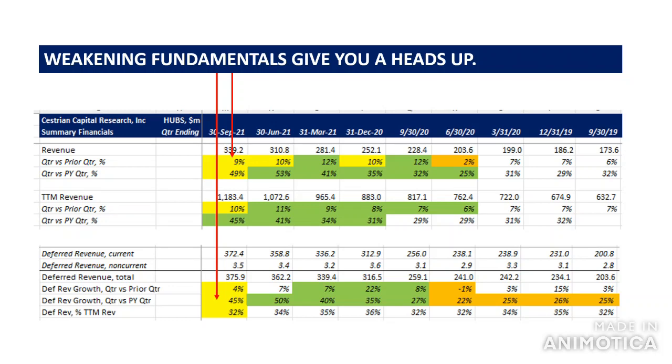Fundamentals. Many people think that you can spot the time to sell a business from its fundamentals when revenue starts to slow or profit margins go down, and generally speaking that's not the case. Generally speaking, you should use fundamentals to give yourself a heads up as to when to start to think about selling, because very often, at least if you can read company fundamentals well and interpret them correctly, you'll see the signs before the market does.